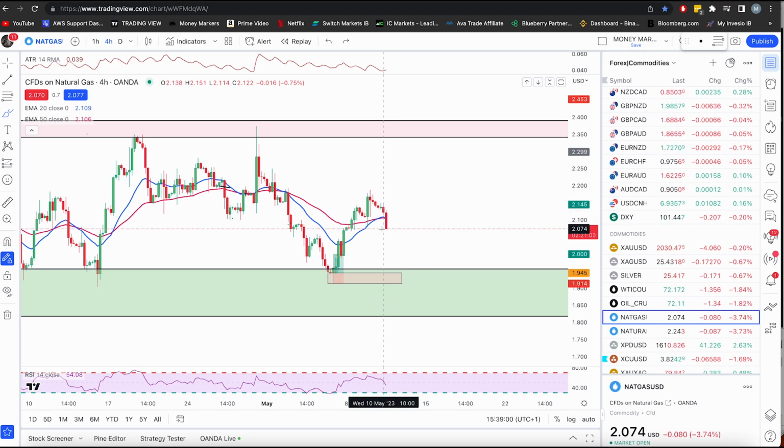Now if we have a break and close below the 20 EMA, and we have another red candle that breaks and closes below the 50 EMA, in that case I will look for a pullback followed by a bearish engulfer, and I will only take my sell trade once the price hits this area of value. So I will be looking for sell opportunities if we have one more candle close below followed by a pullback. Now if this candle, let's say, closes here and the very next candle closes back above the 50 EMA, in that case we have a bullish signal.